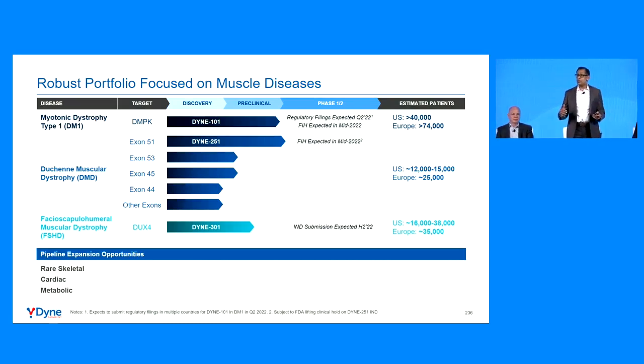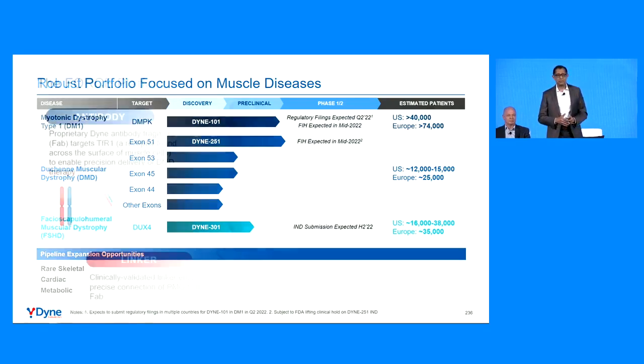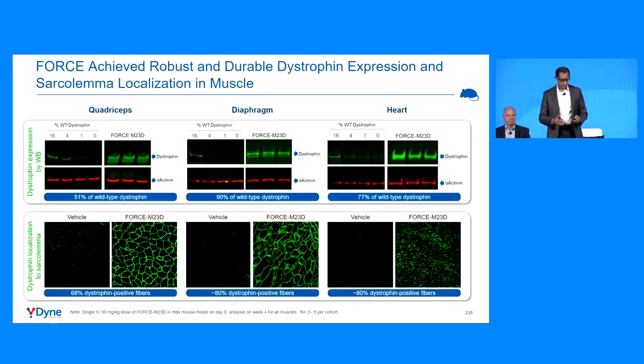As some of you may know, we are on hold. We aren't in the clinic, so there's no untoward issues that we've seen in the clinic. Simply the FDA asked for more information for our application to start our clinical trials, and we are prepared to start our clinical trials in the middle of this year for the 51 skip amenable patient population.